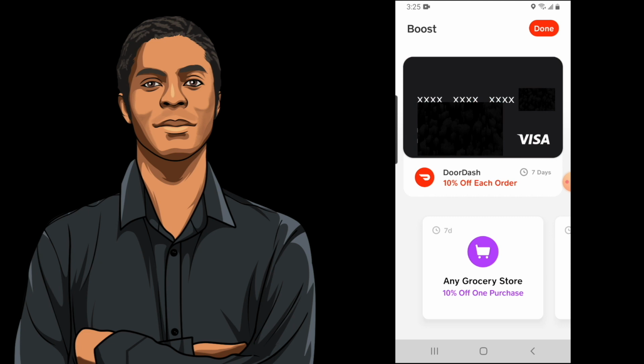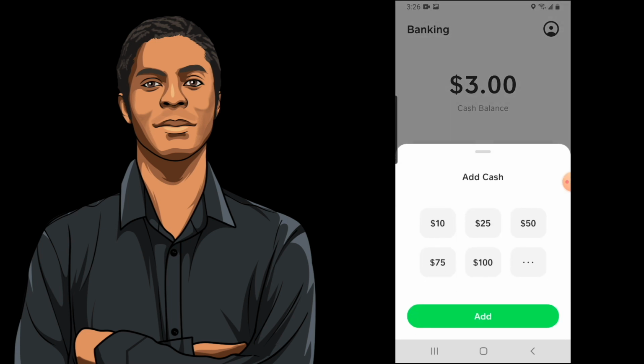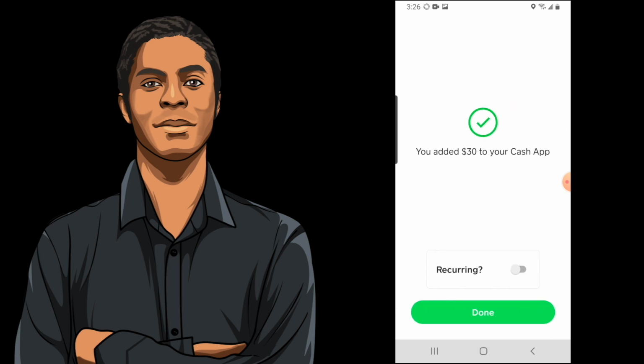So if I use that debit card to buy something off of DoorDash, then I'm going to get that 10% discount. But first, we want to make sure there's actually money on the card to pull from. So I'm going to add some money to the card. On this screen, I'm going to add cash because I want money in the account. So I click on Add Cash. And then I'm going to click the 3 dots because I'm going to add $30. I don't see any other interval. So click on the dots, add $30. Click add $30 and then bam, the money's been added to my account and it can be used to spend on the Cash App debit card now.